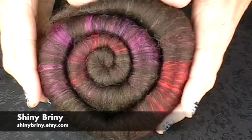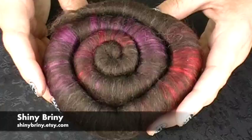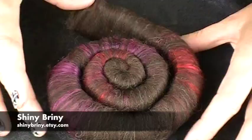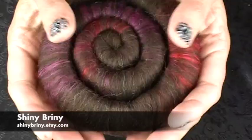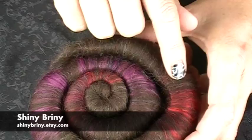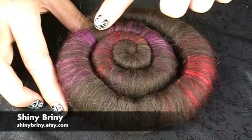Shiny Briny sent us these beautiful rolags this month. These are Corriedale, bamboo, merino, and Angelina. The bamboo is this beautiful, bright, striking red, and then she's got some super soft merino in here and the brown Corriedale. These are really fluffy and soft and would be really fun to spin up. I like these pops of color. When you spin this, you're going to have a nice long brown, and then a pop of red, and again more brown, pop of purple. It'd be really fun to see how this is spun up.